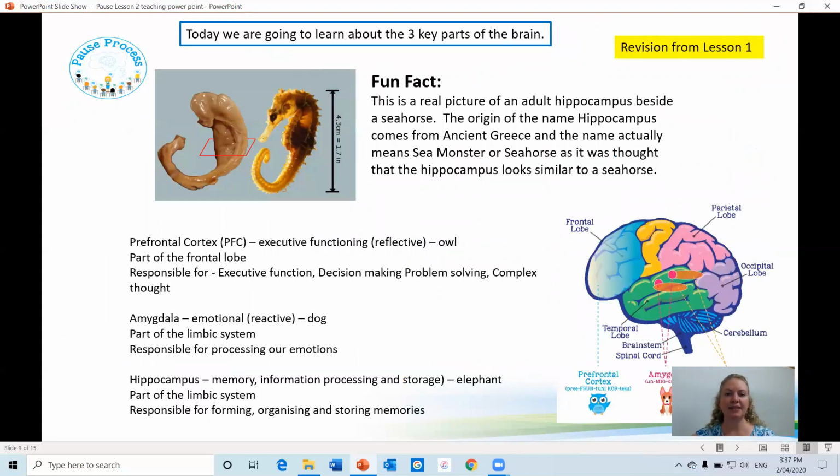Fun fact, this is a real picture of an adult hippocampus beside a seahorse. The origin of the name hippocampus comes from ancient Greek, and it actually means seahorse or sea monster, and it was thought that the hippocampus looked similar to a seahorse.